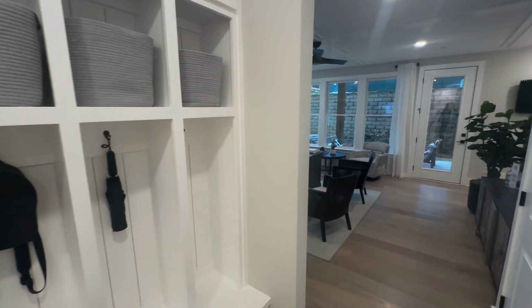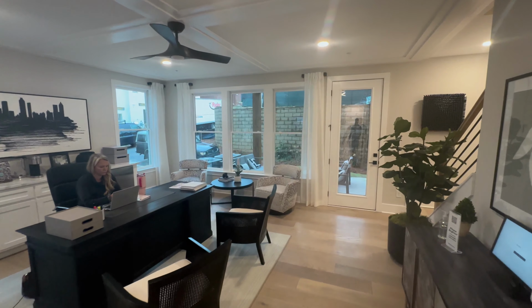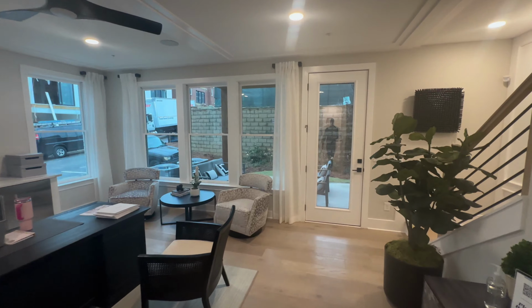Additionally, in all of the homes in the neighborhood, you're gonna have an elevator, making it really accessible. Obviously over four floors, you gotta lug stuff up and down. That can take a toll out of you.